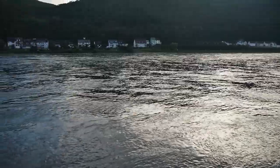So we've made it down to the River Rhine, just behind me there. Time to head back to the campsite.